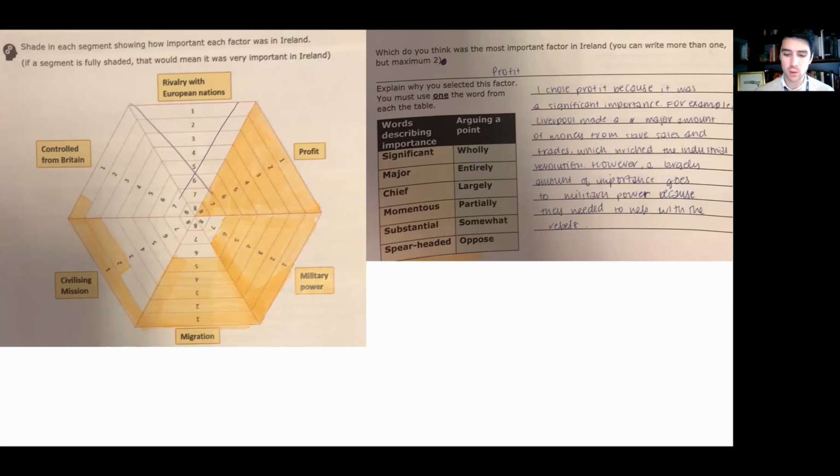So everybody now, I need you to just do the shading on the hexagon for the time being. You've got 2 minutes. Pause the video now, shade in the hexagon, 2 minutes.